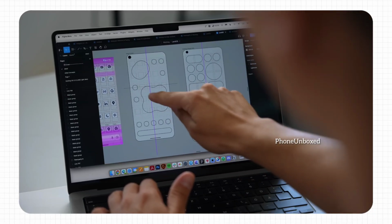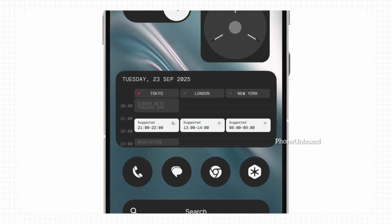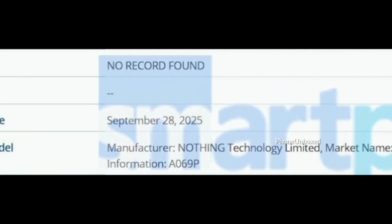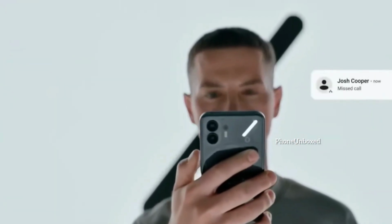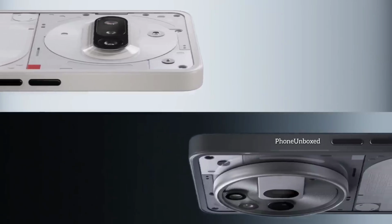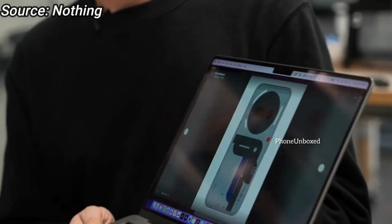The upcoming Nothing Phone 4a Pro is creating buzz in the smartphone community, as early signs of the device have surfaced online. According to a report by SmartPrix, the Nothing Phone 4a recently appeared in the IMEI database with the model number A069P. This discovery is important because Nothing has a clear naming strategy for its A-series phones. The earlier Nothing Phone 3a carried the number A059, while the Nothing Phone 3a Pro used A059P. The jump to A069P strongly indicates that the Nothing Phone 4a Pro will be the direct successor, marking a new generation with upgraded hardware and software.